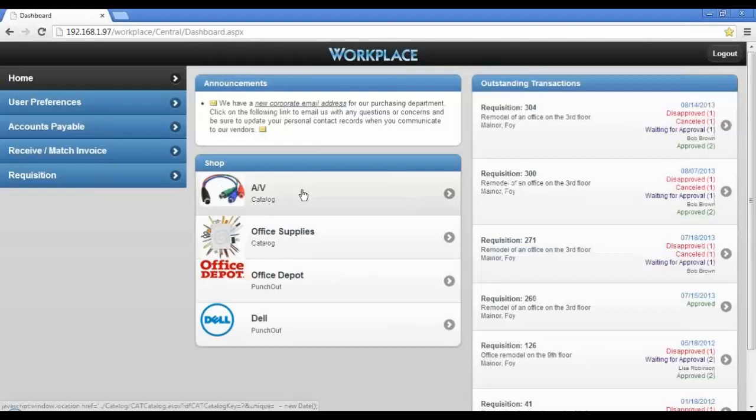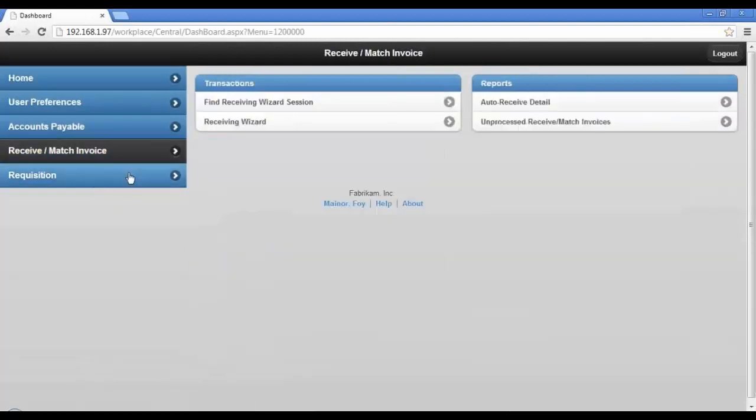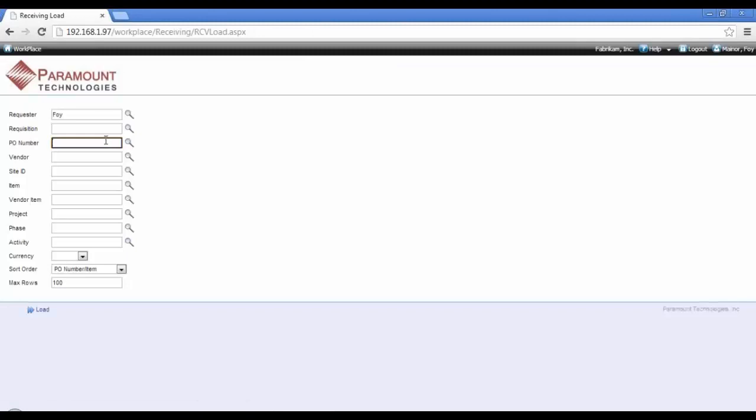So I've allowed Foy to have receiving capabilities. It does not have to be the original requester that is doing the receiving. It could be whoever you allow to do the receiving. Whoever is allowed to do the receiving can come into their receiving wizard. If you know the PO number, you can enter it. If you don't know the PO number, you can search for and find it.